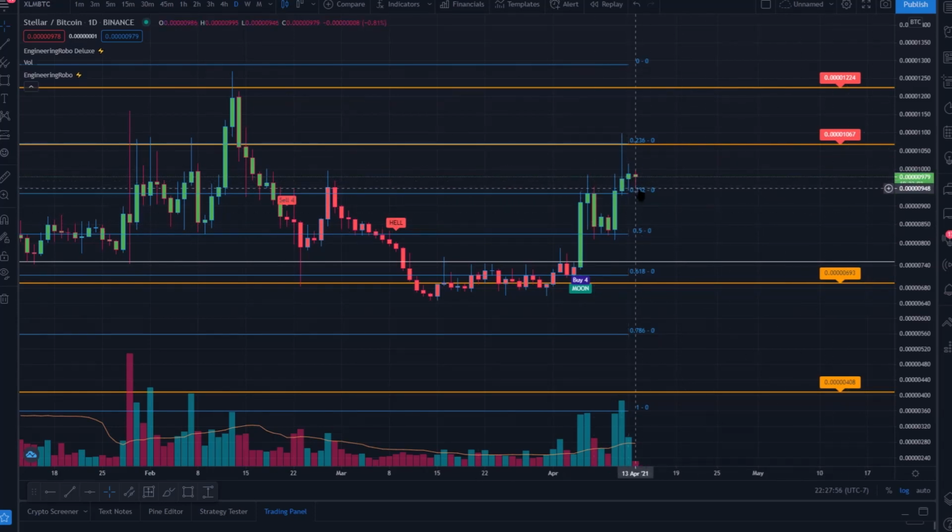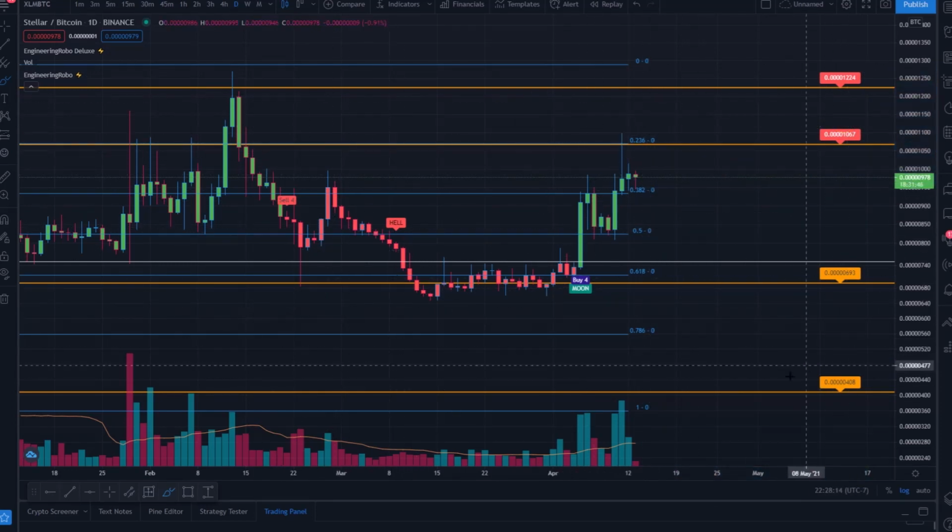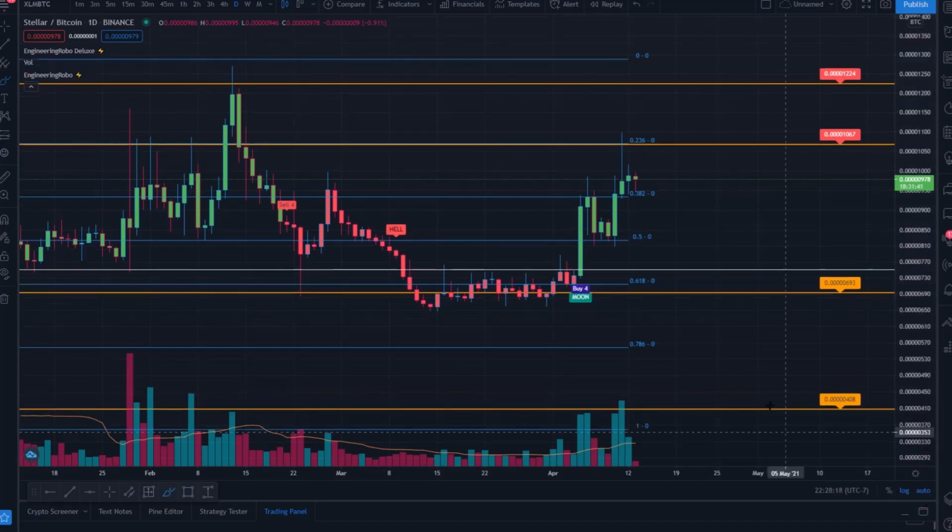And so I believe this 938 line and this 1069 line will be significant short-term levels we can create patterns in. The longer we stay tight and sideways, the more bullish we can be. But we can definitely see some explosive momentum pretty soon here, with Stellar's bullish fundamental perspectives and forecasts.